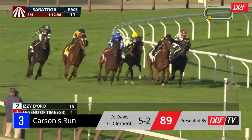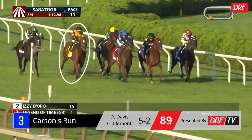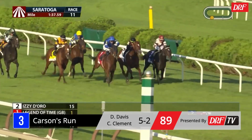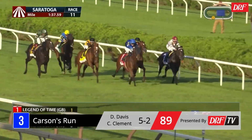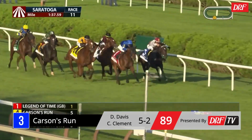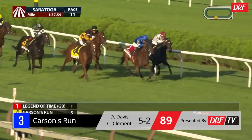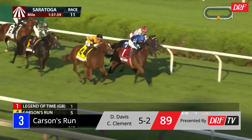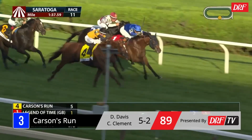Yeah, I made the morning line favorite somebody else, but I do agree Carson's Run is the horse to beat in this race based on his recent body of work. Here's a look at his Saratoga Derby victory, the second leg of this series, 2 starts ago, when he just mowed this field down in the stretch, actually beating a couple of horses that he'll be facing again here, Legend of Time and his stablemate Deterministic.